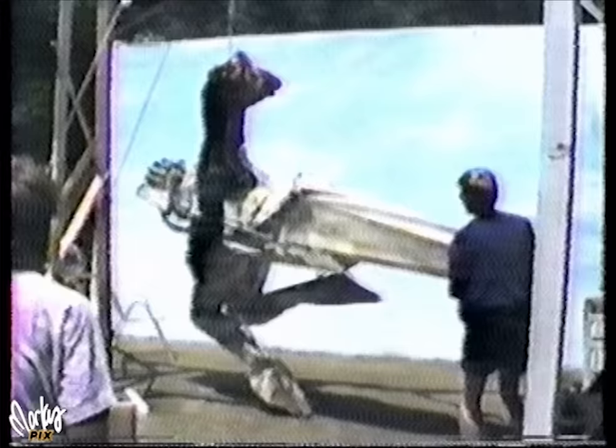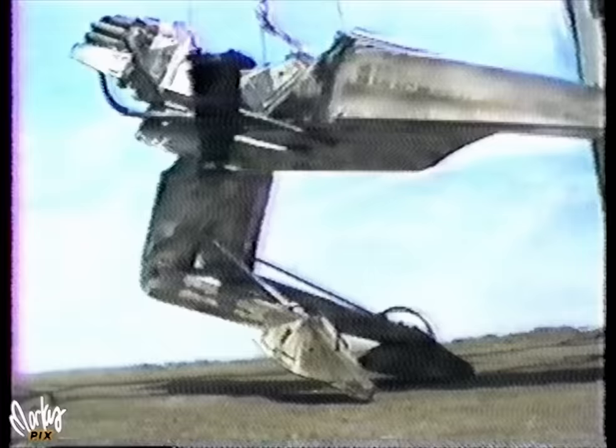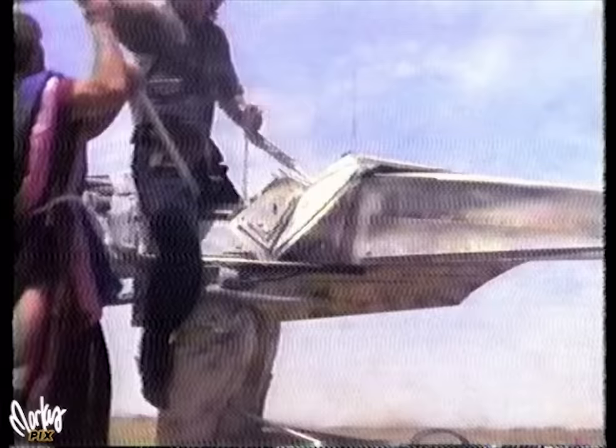So the whole thing was suspended in the air with ropes, and the hydraulic legs were actually manipulated with fishing line. We had a smoke machine going. So yeah, this thing was built actual size. Here's some of the shots from the final. Sorry about the video quality. This is an old VHS tape.